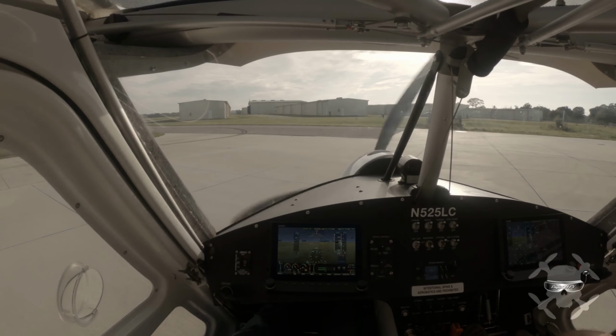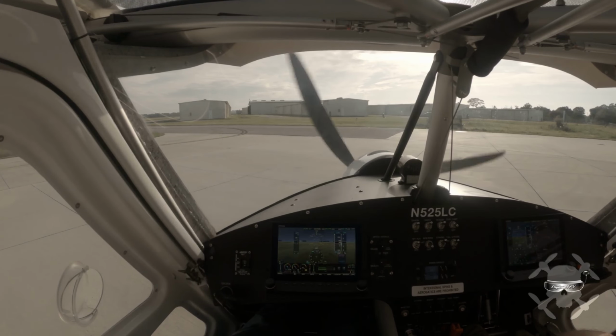Airport. Automatic weather observation. 1217 Zulu. Weather, wind, missing. Visibility 10, clear below 12,000.